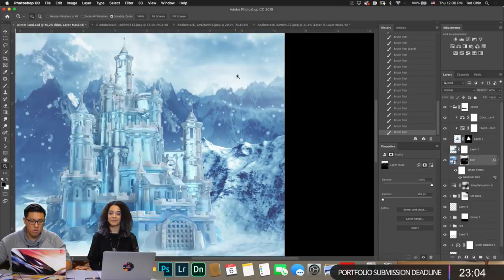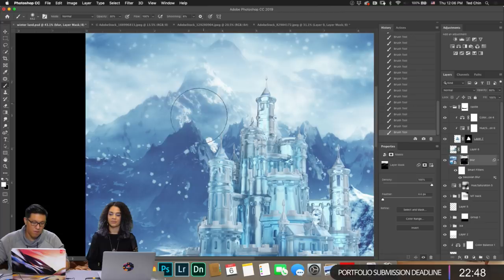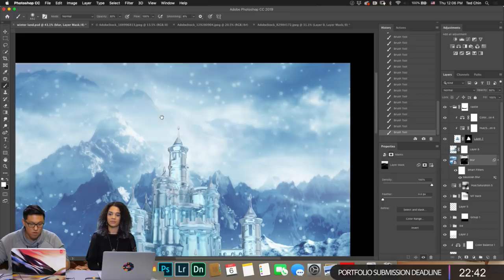So earlier I used the gradient tool to blur the background, but the mountain doesn't really go how the gradient tool goes, so you still have to go back in and pen it. So that's what I'm doing right now, because this mountain should be more blurred than this part. This is still slightly sharper than the one behind, but not all the way sharp. And then this definitely should be more blurred.